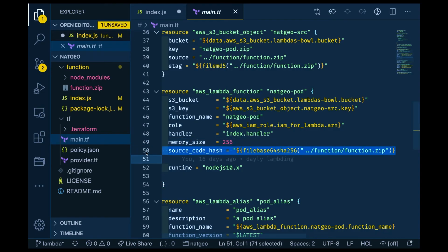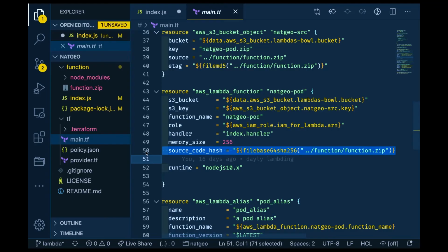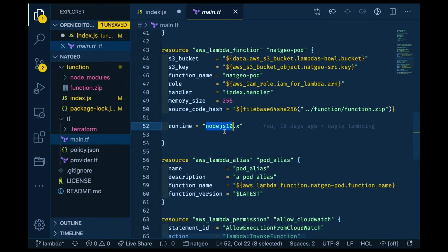And that one would help us greatly to update our function, because this source code hash will change every time we modify our zip file with the code. So it will change here in the Lambda function definition, which means it will update the function. If we don't add this line, the function will always use the old code. It will not reload it again, ever. And the runtime is Node.js 10 just because I said so.